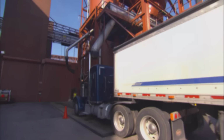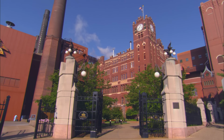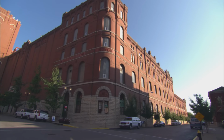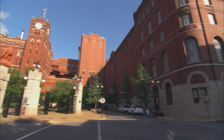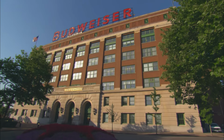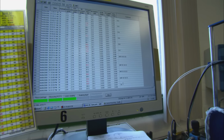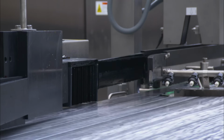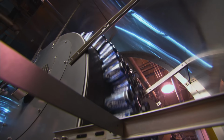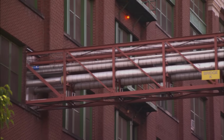St. Louis, Missouri, the ultimate beer-making factory, the Anheuser-Busch Brewery. Here, malted grain will be crafted into American Budweiser beer. Behind this old-world architecture, this plant's a technological wonderland. From robots and sonic wave sensors to gravity-defying conveyor belts. The only thing dated about this factory is the brickwork.